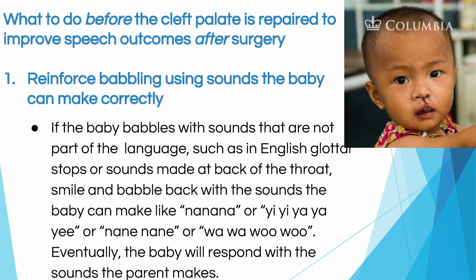If the baby babbles with sounds that are not part of the language, such as in English with glottal stops or sounds made in the back of the throat like the pharyngeal fricatives or the pharyngeal stops, smile and babble back with the sounds the baby can make, like na na na na na, yi gi ya ya yi, na ne na ne, wa wa wu wu wu wu. Eventually, the baby will respond with the sounds the parent makes.